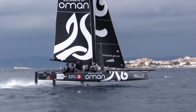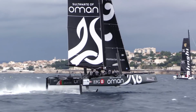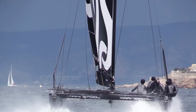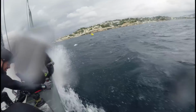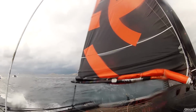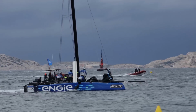As the boats came out onto the race course, wind speeds were already in their high 20s and climbing. Racing was in doubt, and then a storm brought more wind and rain. The race committee had no choice but to abandon the day's racing and send the boats back to the safety of the port.